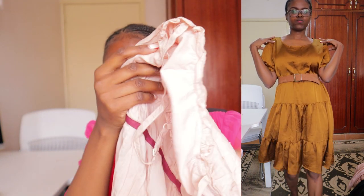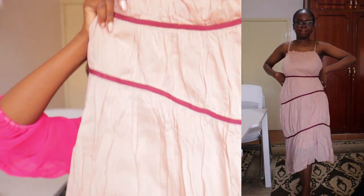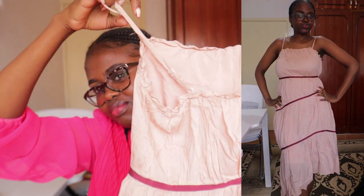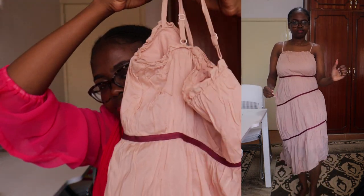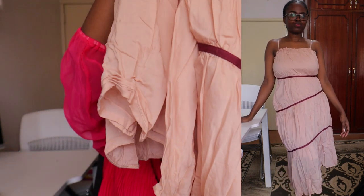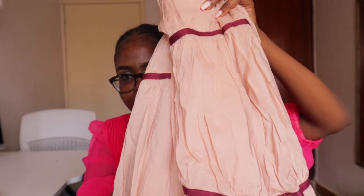This one I got it for 60 bob because that vendor was like 30, 30, 30, 30. So me, I thought it was 30 shillings, only to be told it's 30, 30, so it's 60 shillings. So I got this one. So from that guy, I got two dresses for 60 bob.